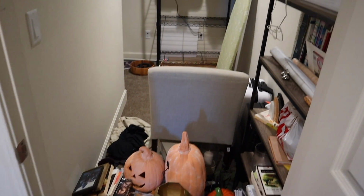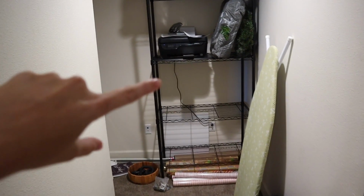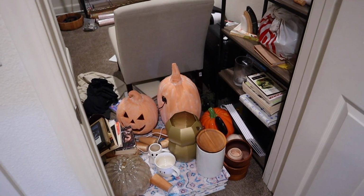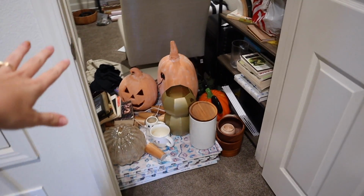Welcome to the storage closet. So it's not that bad in the back. You can see where our Christmas bins normally go. A few things are on the ground, but nothing too bad. But right by the door, where it always gets messy, I just toss things in here and close the door and wait for a day like today when I'm finally gonna organize this.